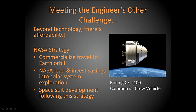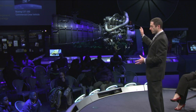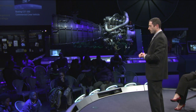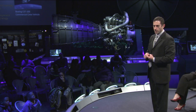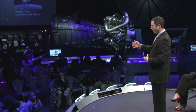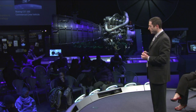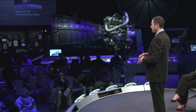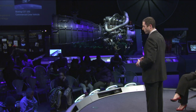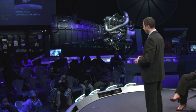NASA's been addressing this in quite a unique way, and there are some exhibits in this gallery that point to it. They're looking to commercialize travel up to orbit, to the space station, paying companies like SpaceX and Orbital Sciences to ship crew and cargo up to the station. They pay them for the services, and they get their astronauts and resupplies that way. What that lets NASA do is focus their energy and more of their money on deep space exploration, going to those next amazing destinations like Mars or an asteroid.